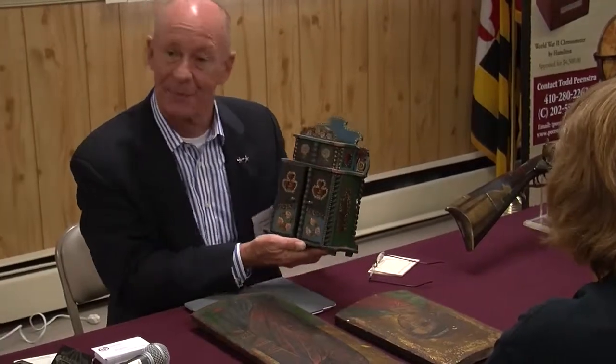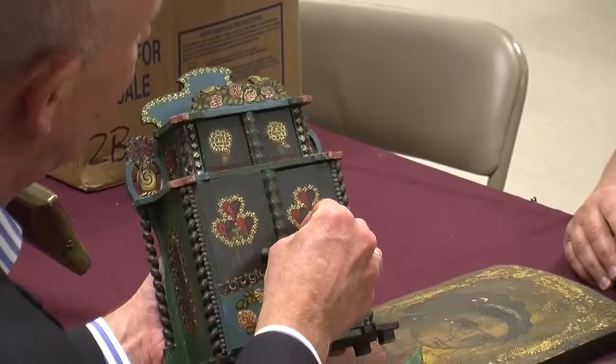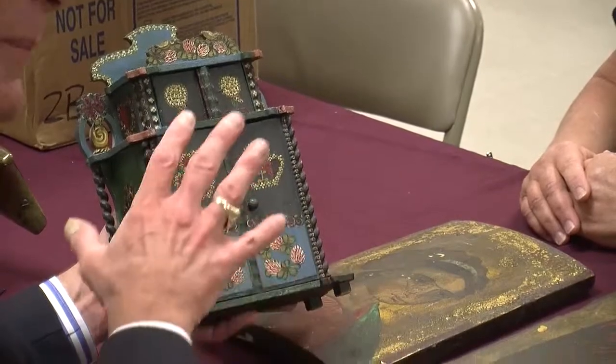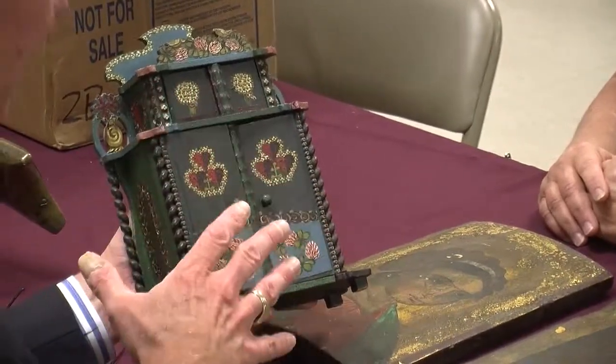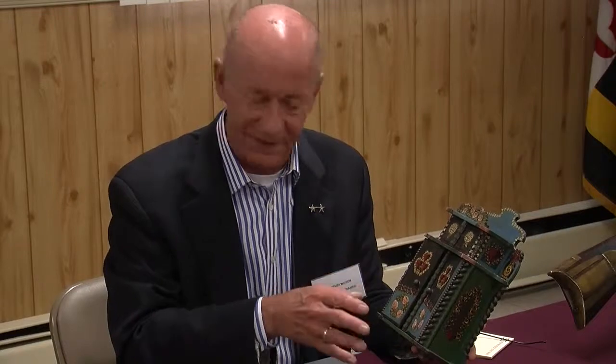And then we also have this very interesting little painted cabinet that's just absolutely beautiful, probably from Poland, made as a souvenir item by probably a craftsman in the village that made the cabinet, and then an artist in the village that painted it. I've seen several of these over the years. They date probably from the 1850s through 1900.